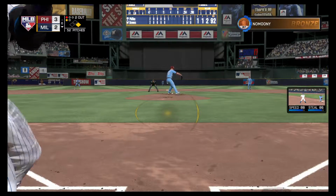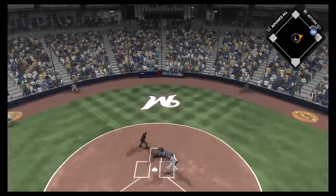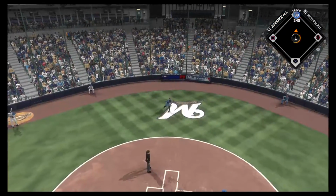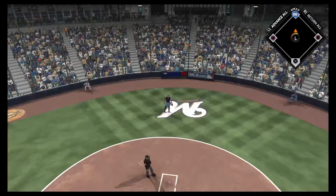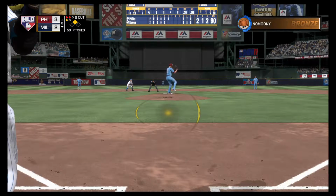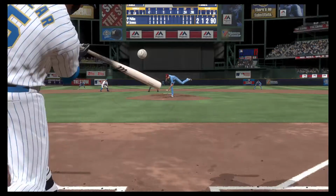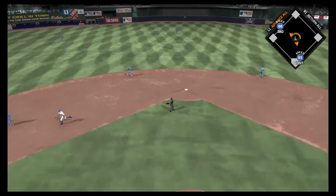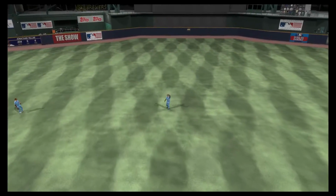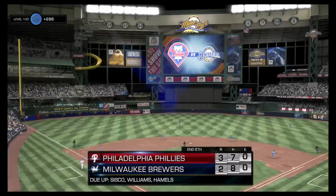The 1-1 pitch. Fastball in the dirt, and that's going to get away. And not what they were hoping for, as that moves the possible tying run into scoring position. High in the air and drifting out to shallow center. Hernandez is there, and he'll put it away to retire the side.